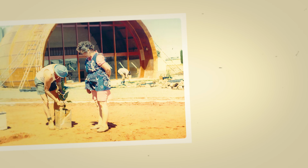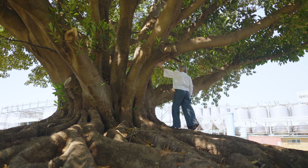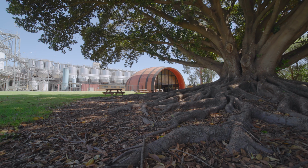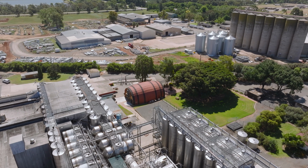There's an iconic photograph showing the barrel near completion and Glenn McWilliam planting a tree. Now the tree is this massive Moreton Bay fig tree, and now 50 years on, it's an absolute statement. It's something that you see when you arrive to this building. It's a joy and it's very much part of the landscape here.